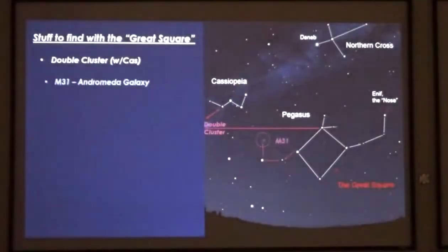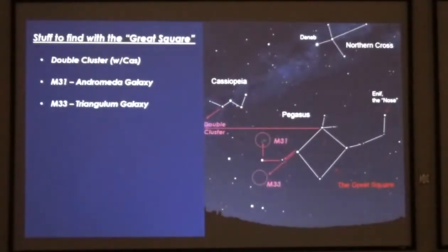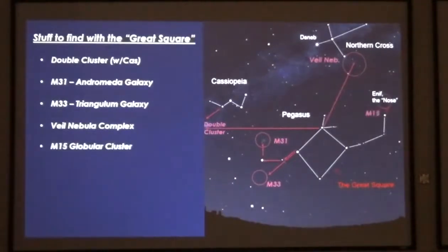Now I'm just going to refresh everybody on some of the general things that Brian and I talked about that you find using the square of Pegasus. This is a little earlier in the year, but as an example, you can star hop over to M31, just following along here. You can use a pair of binoculars, or if you're at a star party and can trace everything visually, you can get up to M31 very easily this way.